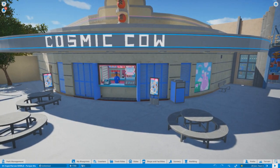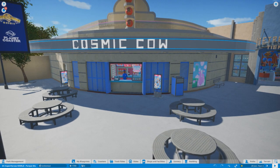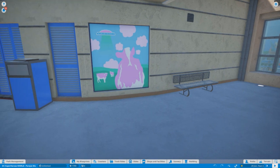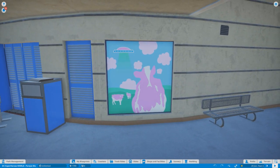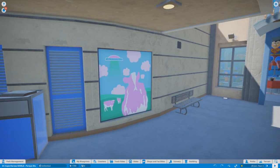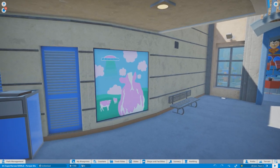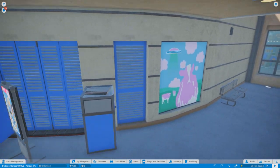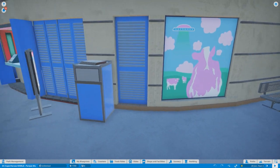What I've done, because I wanted to make a little joke with the game, is turn it into a Cosmic Cow building instead of a Ben&Jerry's, because Cosmic Cow is a clear parody of Ben&Jerry's by Frontier. So in real life, they have a Ben&Jerry's drawing with the black cows in the green gardens and the blue sky, and I just made it with the Cosmic Cow colors, with the pinks and the fluorescent blues and the UFO of Cosmic and all that. So that's fun.